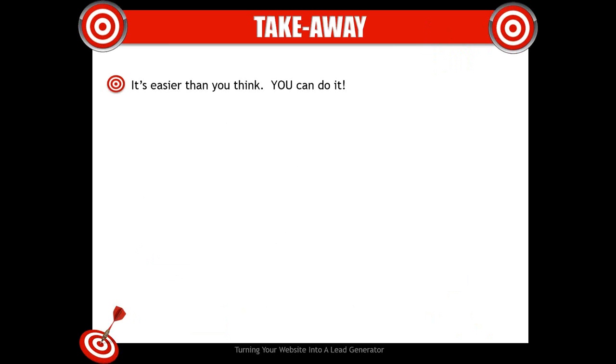So here's your takeaway. Everything we talked about, some of the technical stuff, it's a lot easier than you think. If you've hired a company that manages your website and your search engine and your blogs and all that kind of stuff, I know you're spending a ton of money, because there's a lot of companies out there making a ton of money doing this kind of stuff, and it is easy enough to do it yourself if you have the time and you take the time to actually learn.